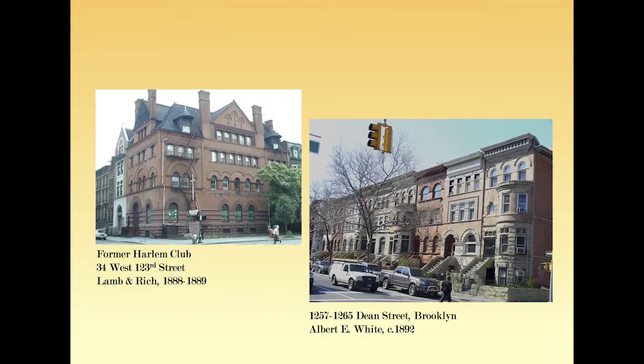So here's some examples. You can see these Roman arches throughout, and then also the rock-faced brownstone, and just the different colors of the brickwork too. This is an excellent row. You can just see very heavy, imposing lower floors, and then the Romanesque arches here. What makes those arches Romanesque?